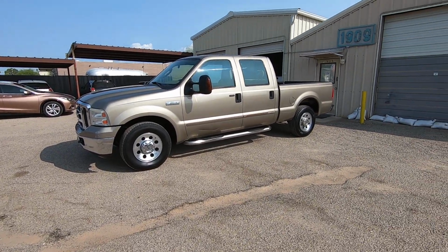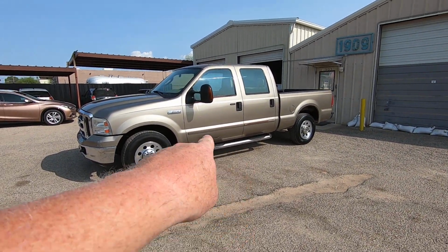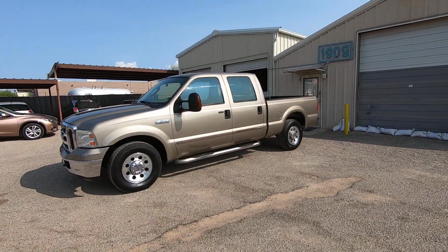I'm going to walk around this truck. I'm just kind of taking it in right now. I see a scratch down there. I see a scratch over there.